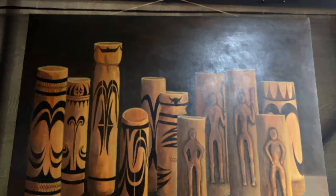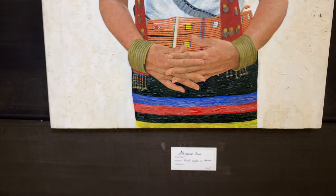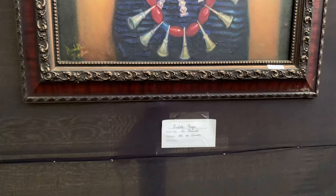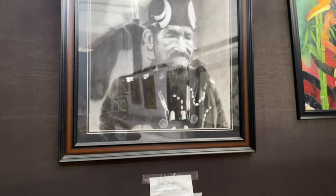This is by Junavi Achumi. A painting by Akang Sunab Jamir. The same thing. Oh, so he used the same model for his painting. And this one looks super realistic. Akang Sunab Jamir again. Okay. This is from Bhuti Thapa. A Nepalese painting in Ao Damsel. So nice. And this is from Along Changkiri. Oh my god, I thought it was a photograph, but it's a charcoal sketch.